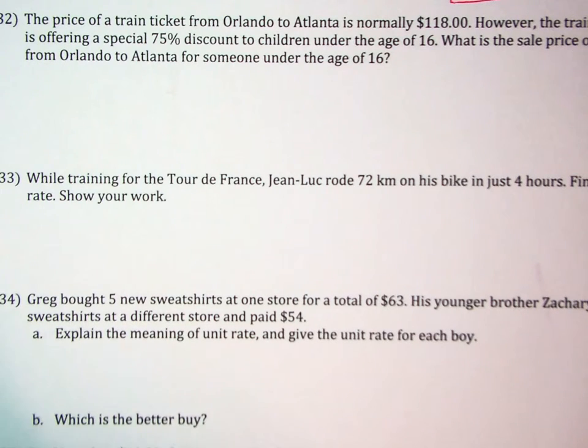Problem number 32. The price of a train ticket from Orlando to Atlanta is normally $118. However, the train company is offering a 75% discount to children under the age of 16. What is the sales price of a ticket from Orlando to Atlanta for somebody who is under age 16?